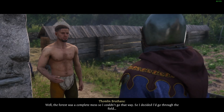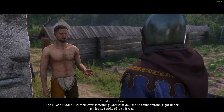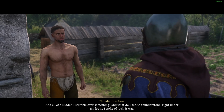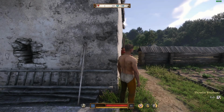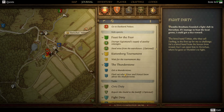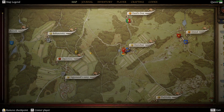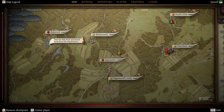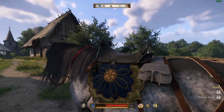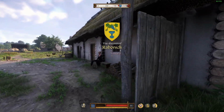Well, the forest was a complete mess, so I couldn't go that way. So I decided I'd go through the field. And all of a sudden, I stumble over something. And what do I see? A Thunderstone right under my foot. Stroke of luck it was. Nice and slow. God bless you.